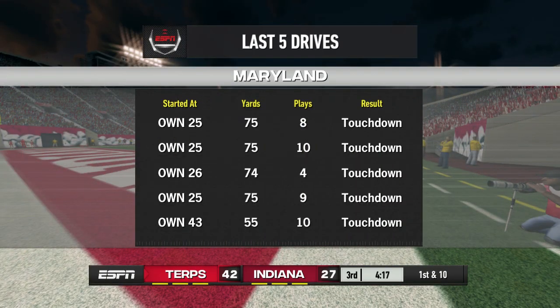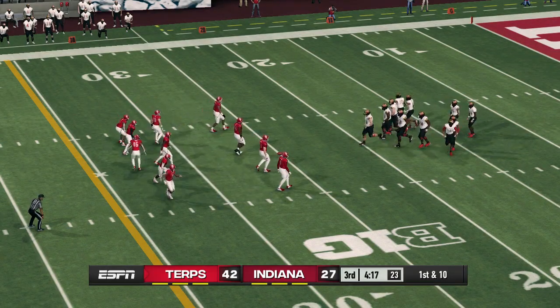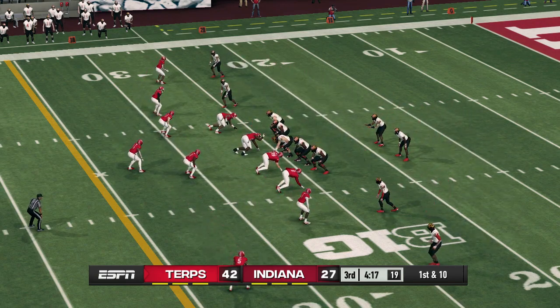The Terrapins had that hot hand on offense, and they just keep on going here in quarter number three. The greatest thing you could say about these guys today is consistency. They are moving the football and putting points up on the board. They're going to be tough to beat. Pretty good looking touchdown drive the last time these guys were out there.